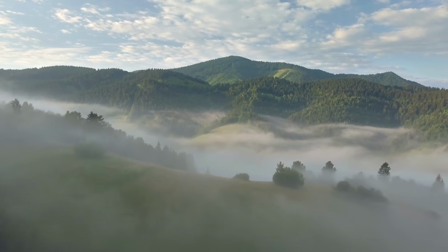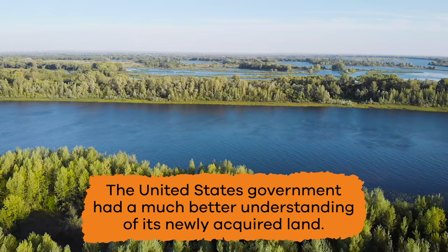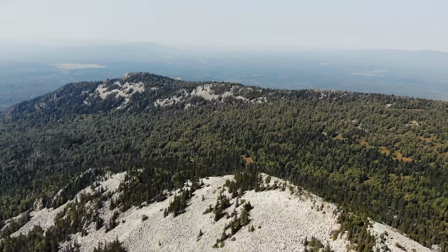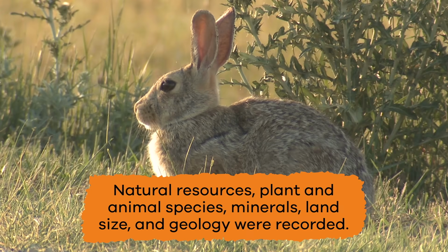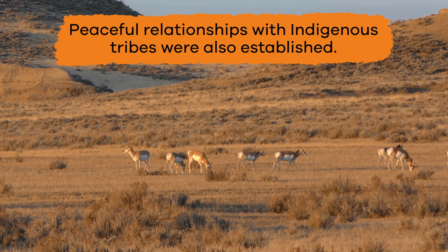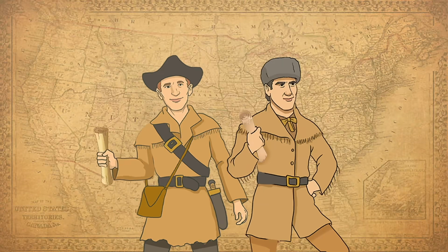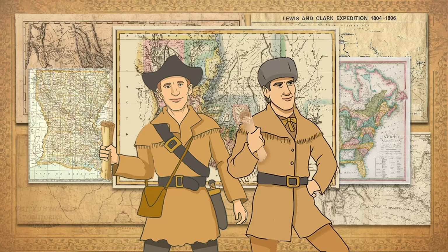The impact. Because of the Lewis and Clark expedition, the United States government had a much better understanding of its newly acquired land. Facts that were all new to the colonizers about natural resources, plant and animal species, minerals, land size, and geology were recorded. Mostly peaceful relationships with indigenous tribes were also established. In all, the journey produced about 140 maps of the Pacific Northwest region.